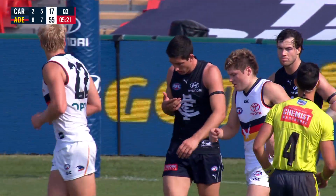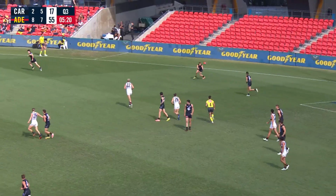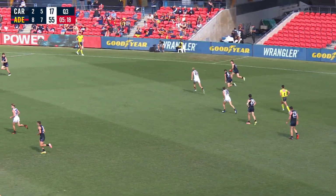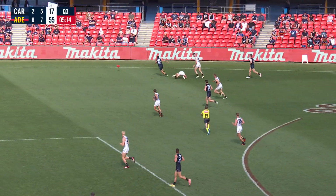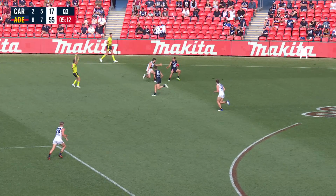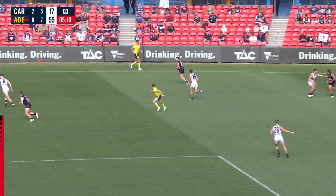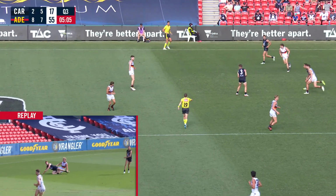for the Crows. 21 disposals, equal with Matt Crouch in this game so far. Bryce Gibbs in his farewell game, having 18 disposals so far. Nunes gets some protection, got hit late. That's a downfield free to Eddie Betts, who could get it and play on here. It just rolls. So he had to go back. He does want to play on. He does get it and go. Gave it to Simpson. Turns inside. Murphy.